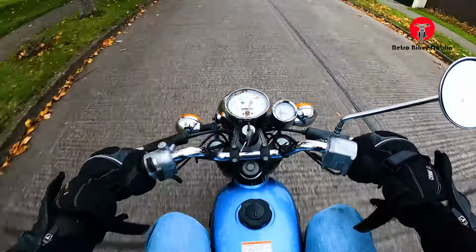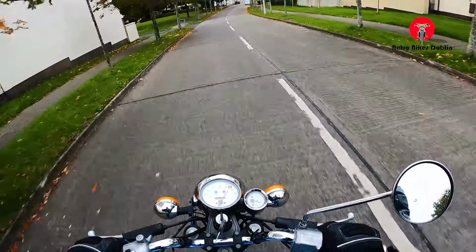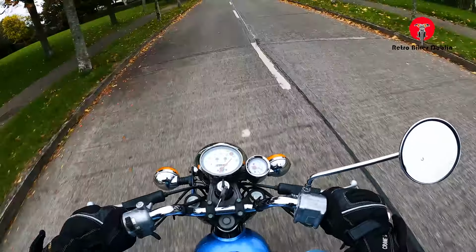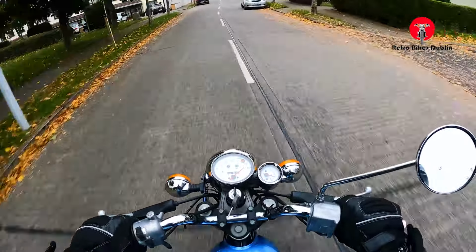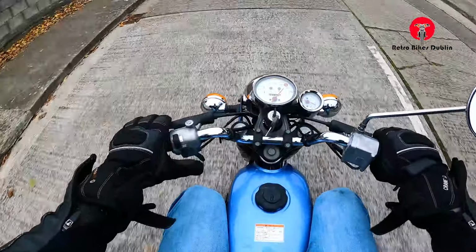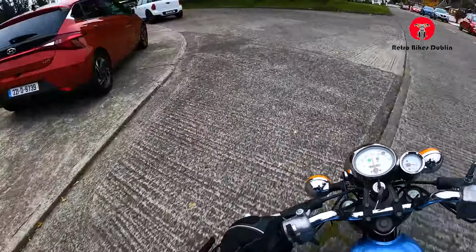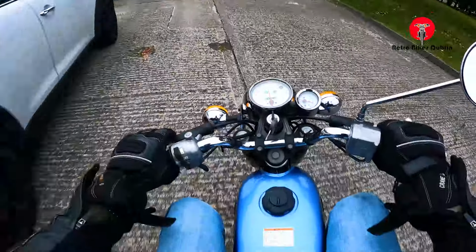A little kid having a look. But yeah, we can come at the speed. You're going well easily, 60 kph here down the hill. I'm going to slow down a little bit, turn in left here.